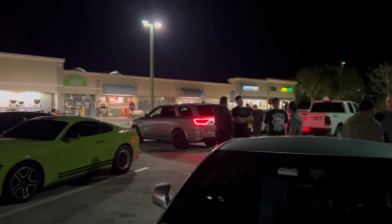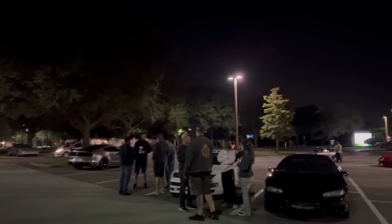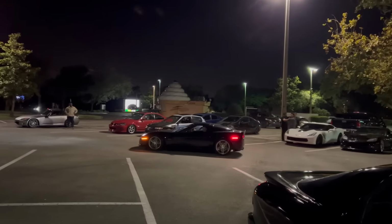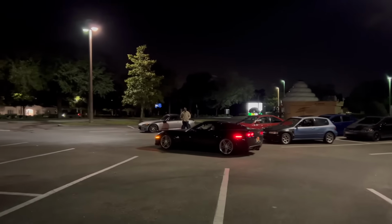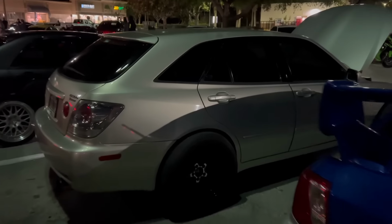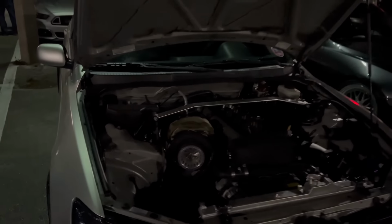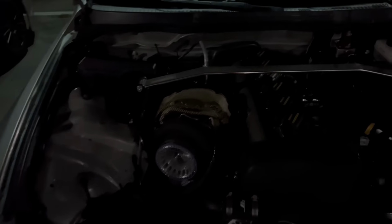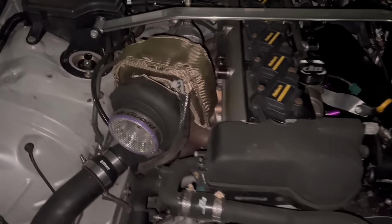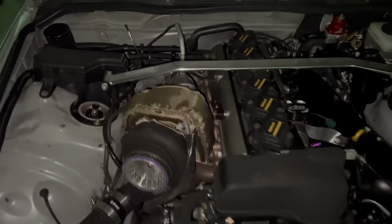Okay, Durango. That's the Durango. Other way, other way, other way. Check out this Lexus on a tire. Let's check this thing out. Oh my gosh. Why is nobody talking about this car? Look at this. Surprise. You guys have a better look. Look at that.